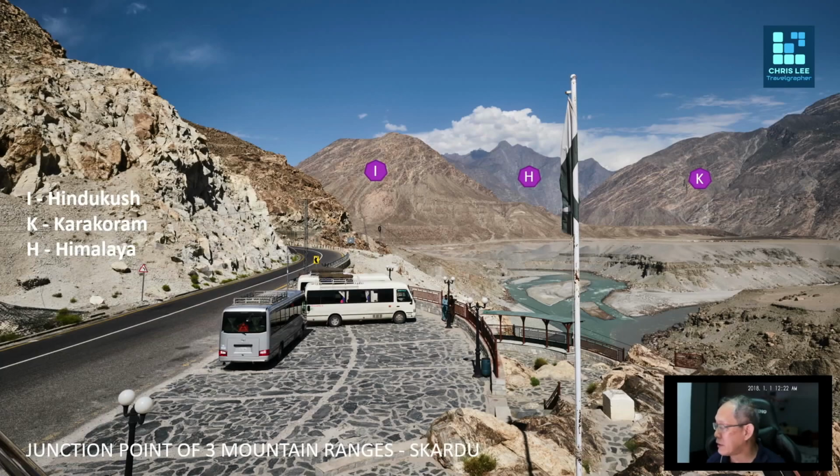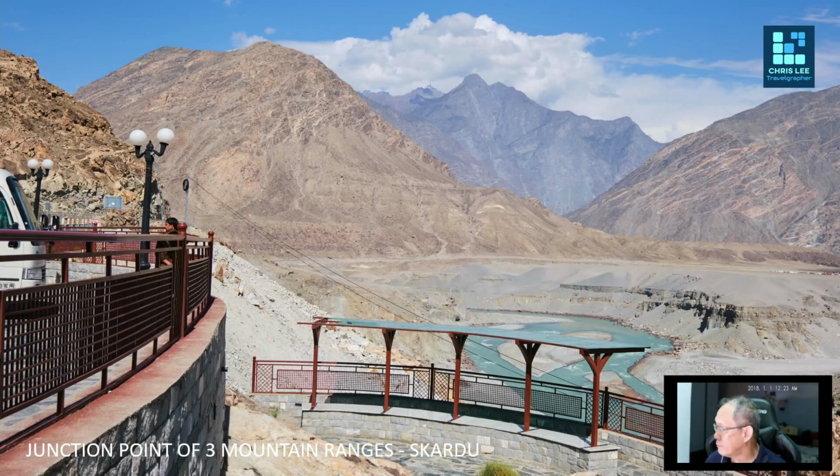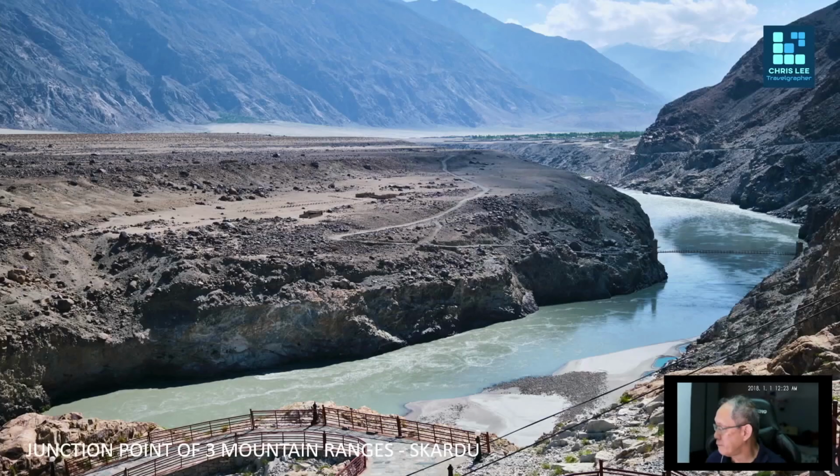So you can see that these 3 mountain ranges are actually converged at this point and can be viewed along this Karakoram highway. And of course, they purposely built a viewing platform there for viewers to capture these 3 mountain ranges in one spot. And below, the river, of course, is the Indus River.